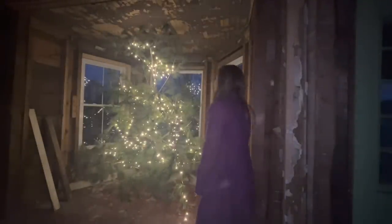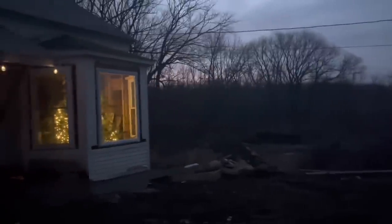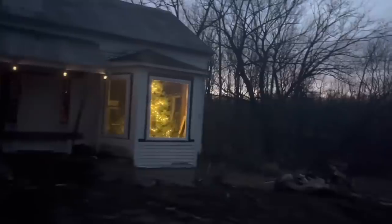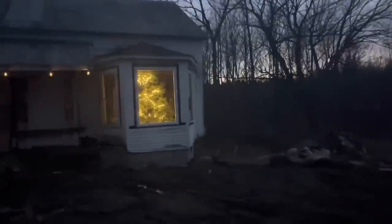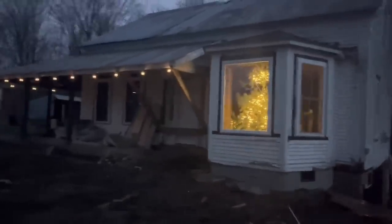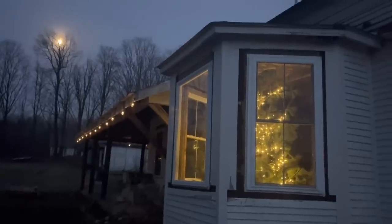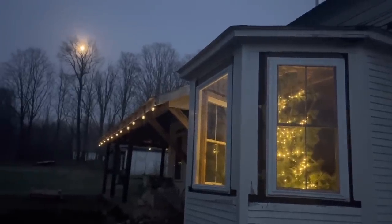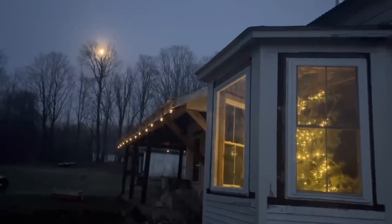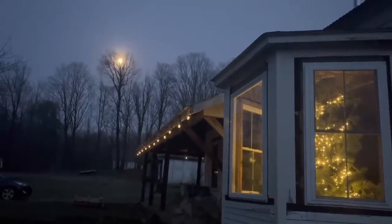Love it. And of course the view with the new windows. Does it get any better than that? It's just so homey, isn't it? And the moon is so beautiful tonight with the sound of the rushing stream. Does it get any better than that, friends?